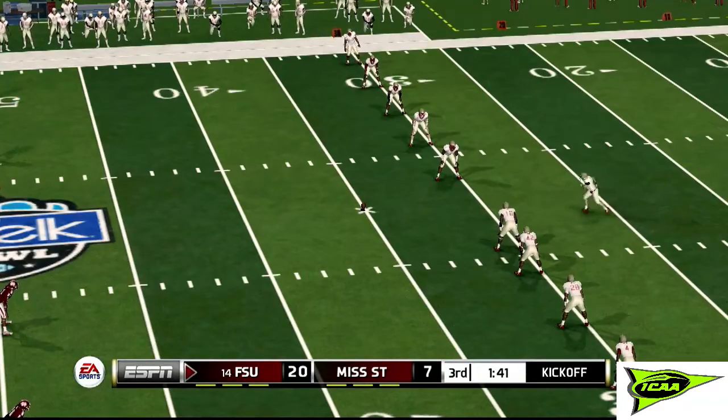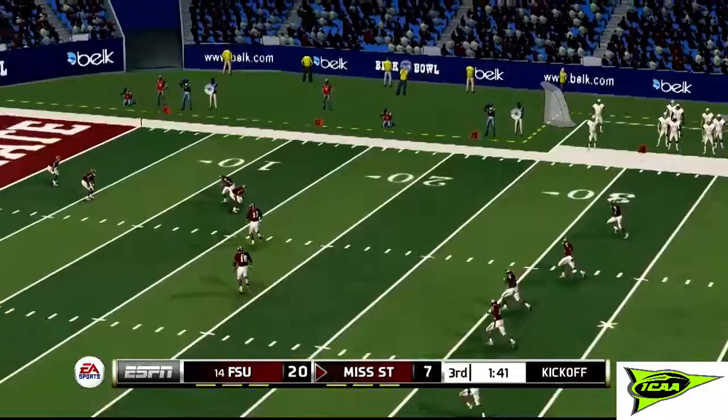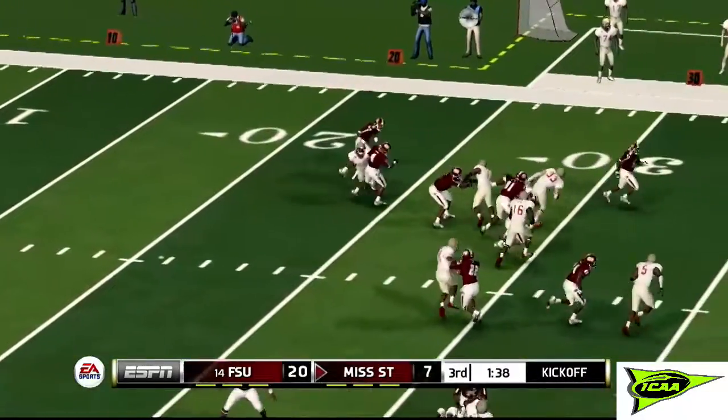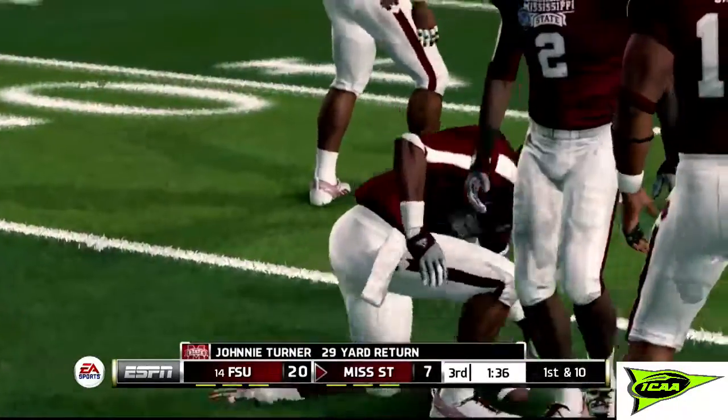They line up to kick this one away. He'll take it from the 2. He's taken down at the 31-yard line.